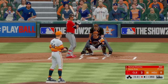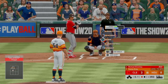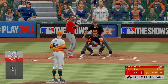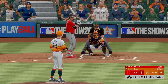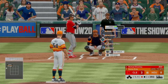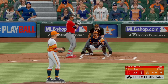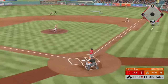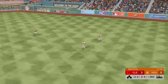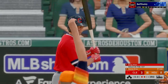Pitch on the way. Fouled away. Into the windup. Here comes the 0-1. Off the plate and in. It's a ball and a strike. Heading out towards shallow right. Under it now is Simmons to take it in for out number 2. Digging in, Greg Allen. He drew a walk his first time up.